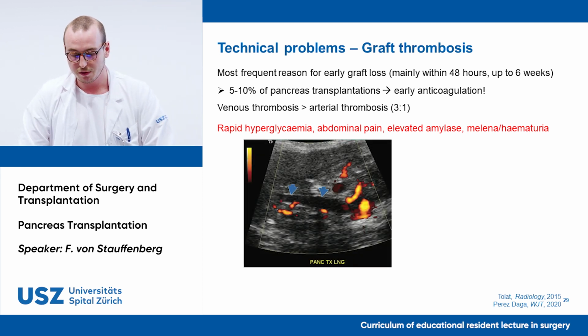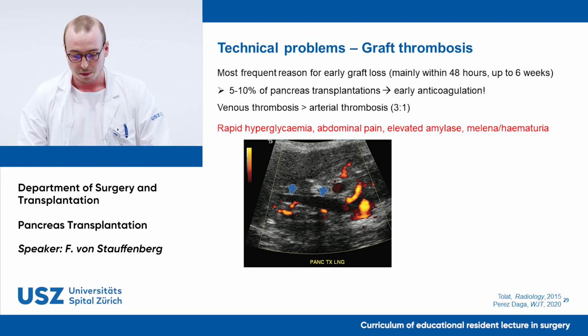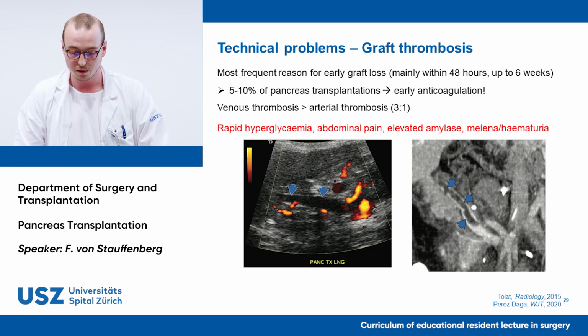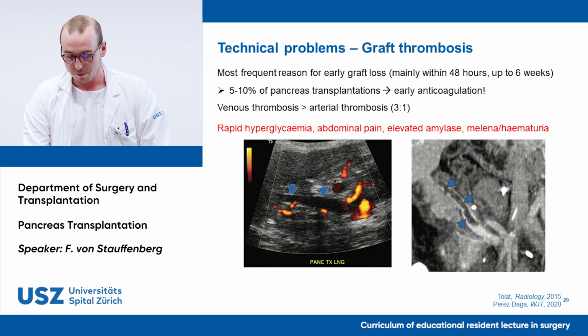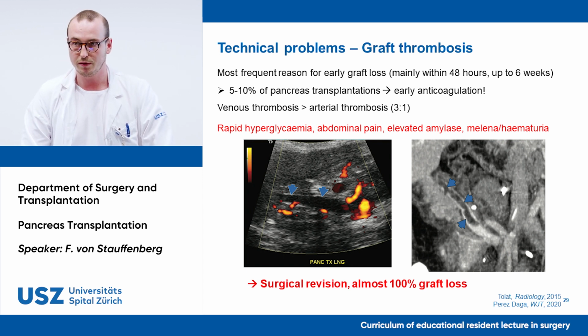We can perform ultrasonography to see the thrombosis as shown here by the blue arrows, but it is actually advised to perform CT scan because we don't want to lose time. The treatment of choice is immediate surgical revision, but we have almost 100% of graft loss when we have graft thrombosis.